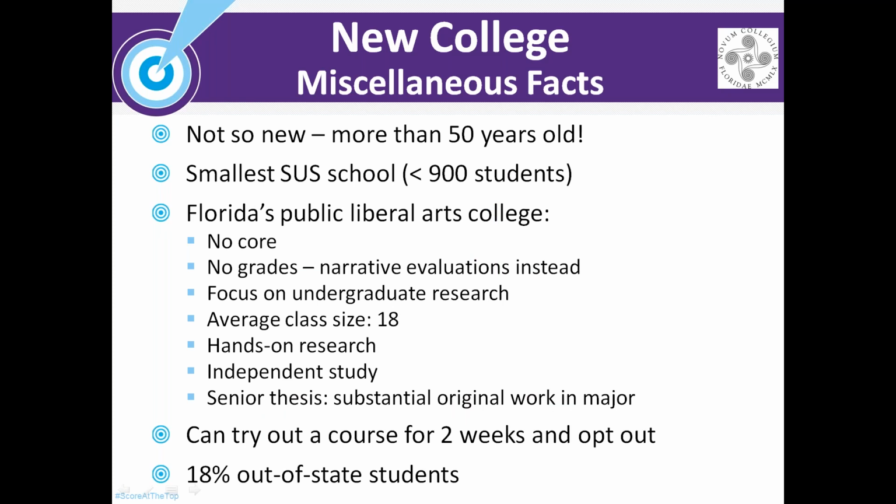It is the smallest of our state universities. It has no core requirements for graduation. They do not give you grades. There's a huge focus on undergraduate research, small classes, very independent study. You're writing a senior thesis. They have a shopping period, much like some small, pretty selective liberal arts colleges. Sarah Lawrence, outside of New York City, is one of them, where you can try a course out for 2 weeks, and if you don't like it, goodbye, I'm out of here.